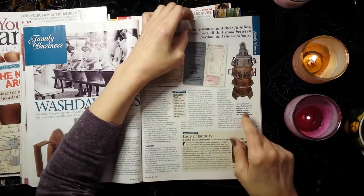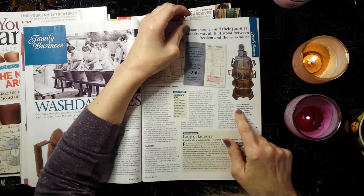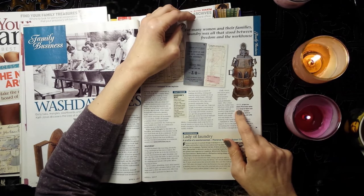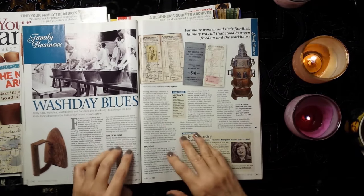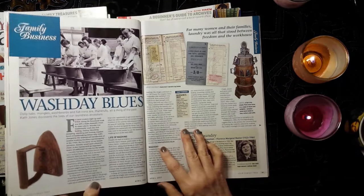It's interesting. A flat iron stand. Gosh. Wash day blues. I might read this one day.